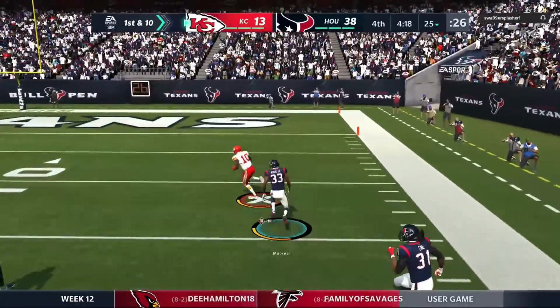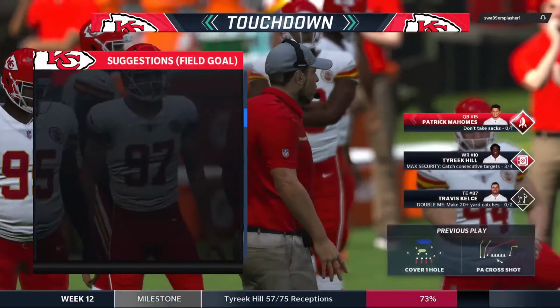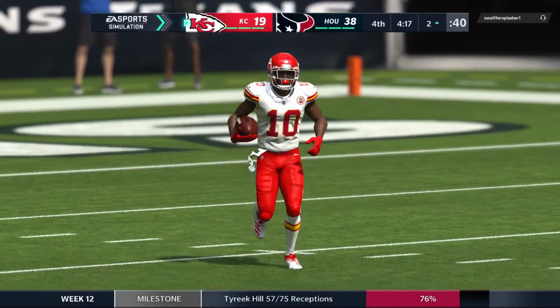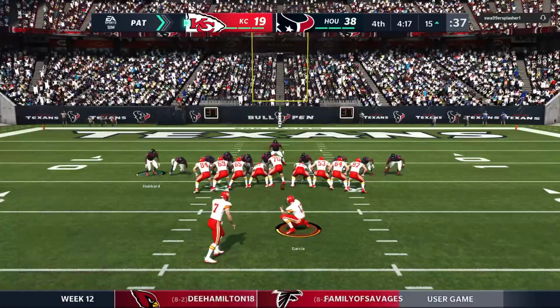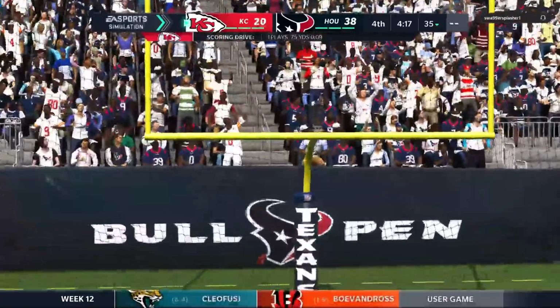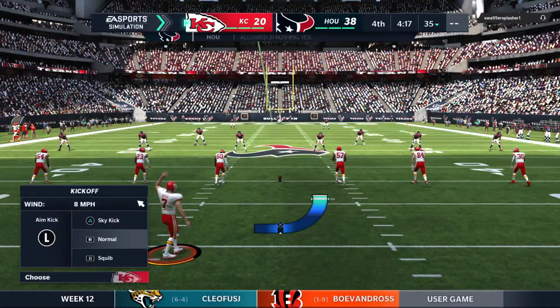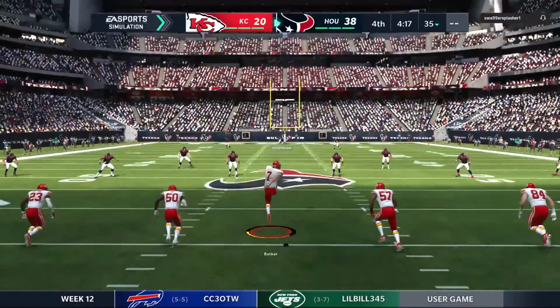It's caught inside the 25. And all the way in for a Kansas City touchdown. Tyreek Hill with a lucky number 13 touchdowns now on the year. And the Chiefs are able to cut into this lead. And he's able to put it through. Makes the score Texans 38, Chiefs. Now after the touchdown, here's Butker on to kick it away.